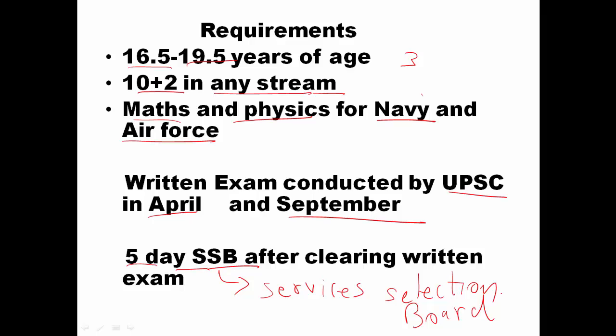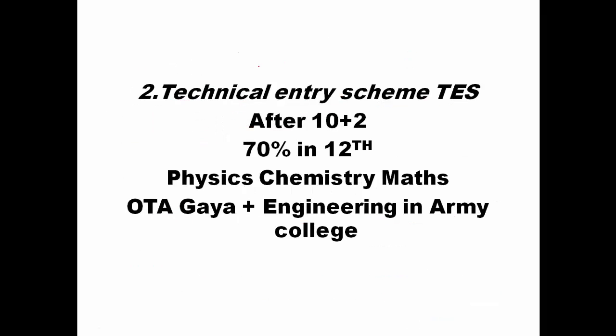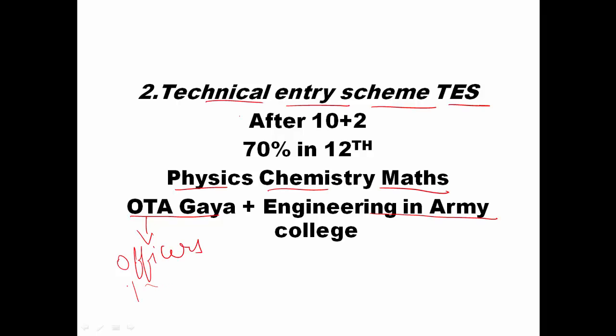There is also another entry right after class 12th that is called Technical Entry Scheme or TES. For this, you need to have physics, chemistry and maths in your class 12th, because after TES entry, you directly go for engineering in the Army Engineering College, which is situated in Pune, and before that 1 year basic training is at Officers Training Academy or OTA at Gaya. Remember, there are 2 Officers Training Academy, one is at Gaya and one is at Chennai. So this is also right after 12th.